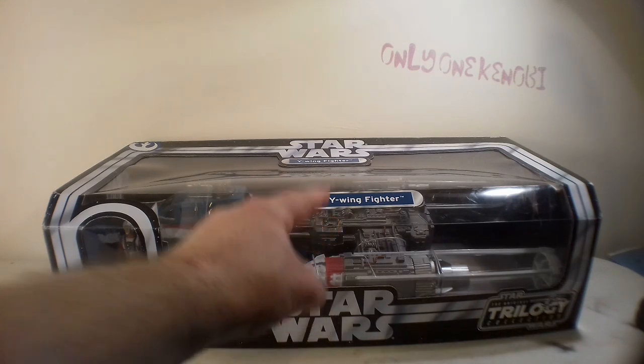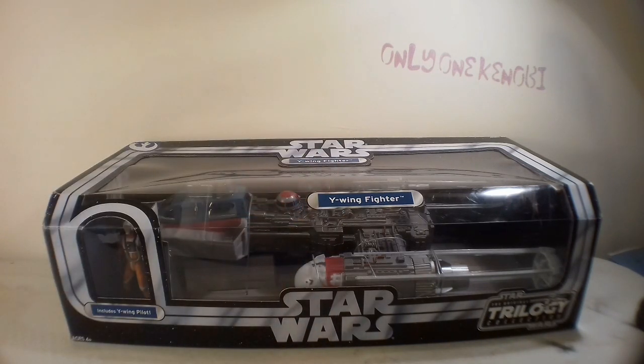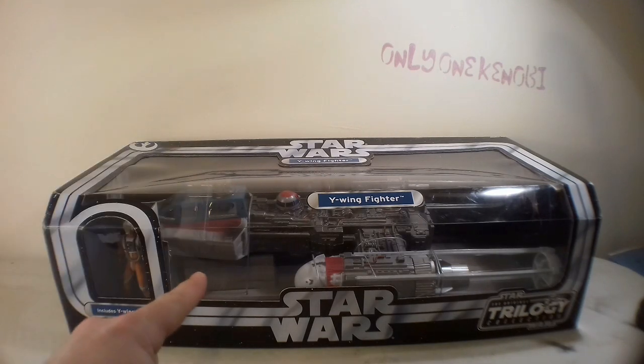This Y-Wing here, I'm telling you now, as I look at it, I think to myself, this looks like an awesome vehicle, and there are hardly any reviews of it on YouTube as well. So I thought, well, I'm going to do a review and I'm going to talk to you about it because I've done a little bit of research on this.